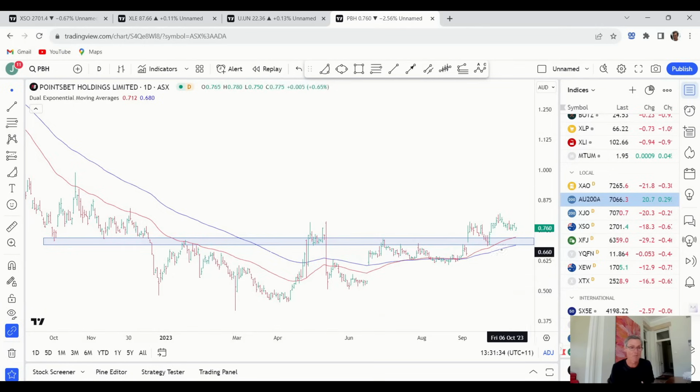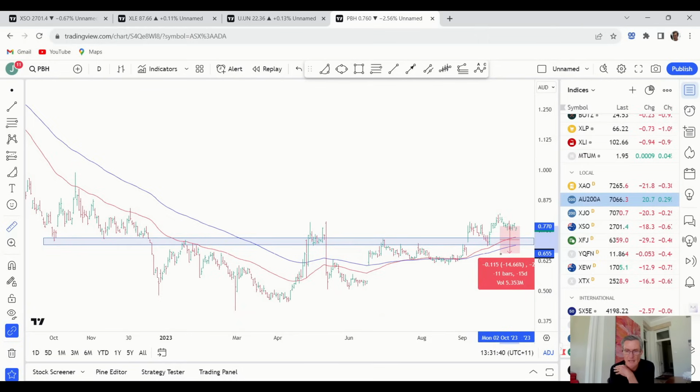So something like PointsBet, you could say, look, at current prices, an exit stop could be even just below this support at around 70. Say it was around 63 cents. That's, you could say, like a 15% exit stop would be a possible scenario on a stock like this. And you go, okay, what's my upside potential?